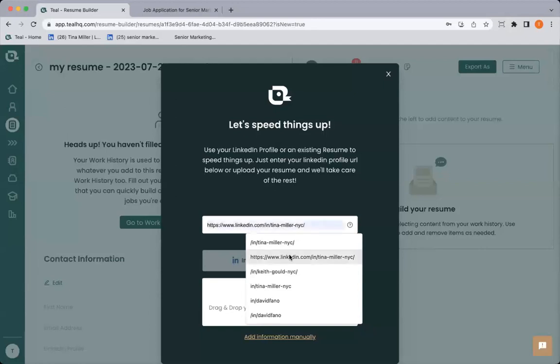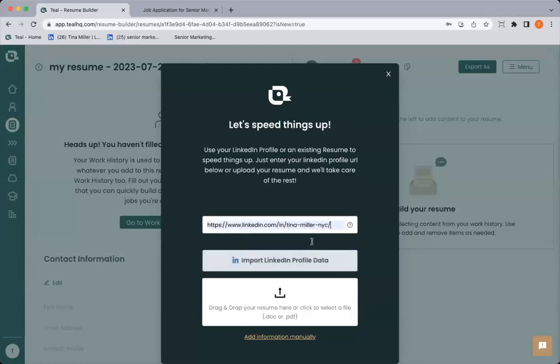So we're going to go ahead and import Tina Miller's LinkedIn. Tina Miller is our Teal member that we use if you see any of our demonstrations. Tina Miller is a senior marketing manager or marketing director, and so those are the kind of jobs we're going to look for. But these ideas extend to any occupation or any function. All right, so let's go ahead and import that.